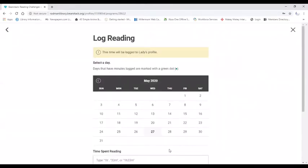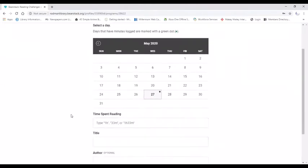When logging your minutes, you must first select the day that you read. So I will choose today, the 27th. You'll put in how much time you spent reading. I'm going to put 3 hours.